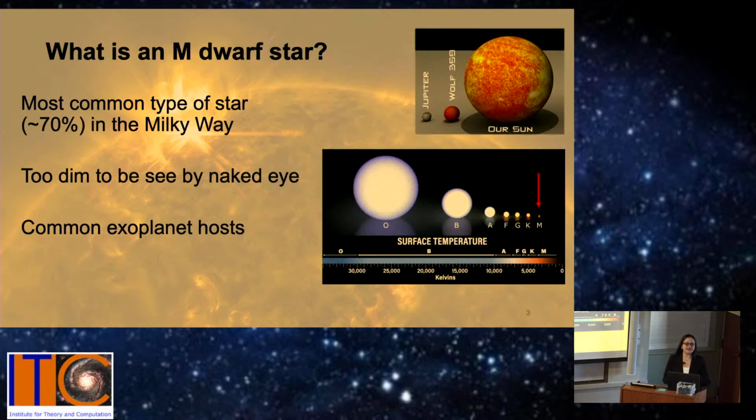So really quickly, M-dwarf stars are cool, low-mass stars that range about half the mass of the sun and smaller. They evolve very slowly. Their temperatures are between 2400 Kelvin to 4000 Kelvin. And it's their low temperature that dictates their red appearance. And they're too dim to be seen by the naked eye.